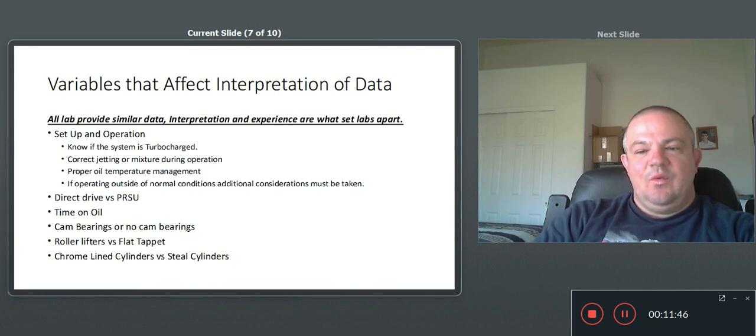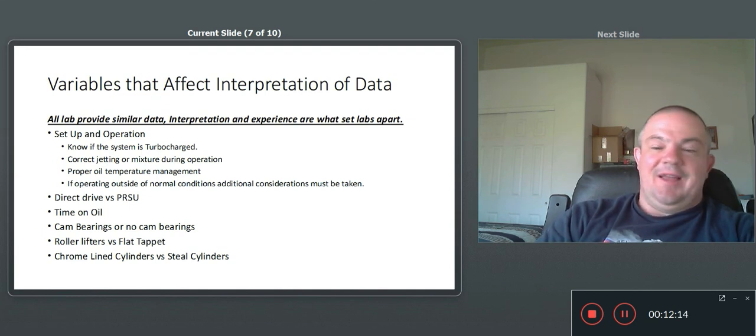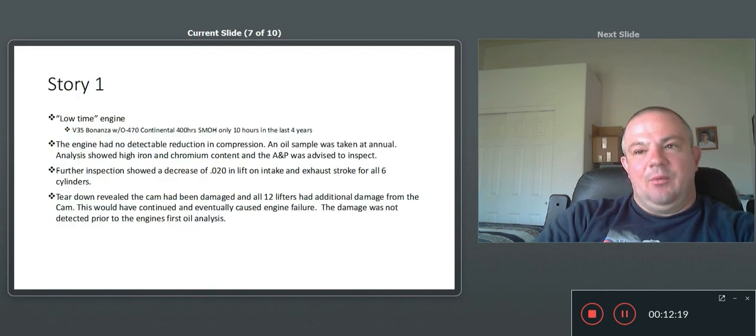So if you want the best data you can, the lab needs to have the best information they can get about your motor. Now, that doesn't mean you need to give a full, detailed rundown of every single part. But if you're putting in oil samples for a non-standard engine, they need to know: is it turbocharged? Is it direct drive? Does it have a PRSU? Is it flat tappet or roller lifter? Those things all go into how the data is actually interpreted.